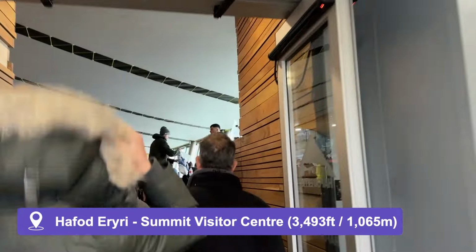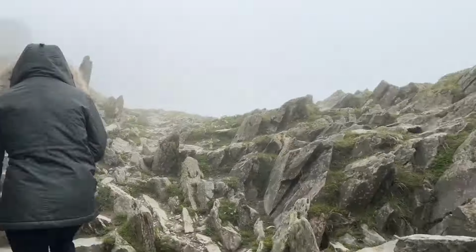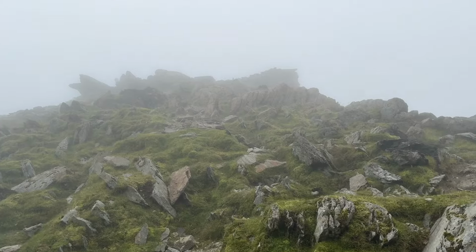Once you disembark the train, we recommend you head straight to the summit, which is just a short 3-minute walk from the visitor centre. It's an uphill climb to the summit through the centre, so be prepared for a bit of cardio to get to the very top.